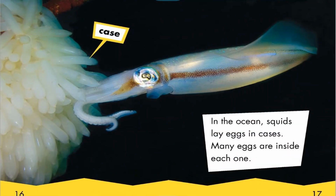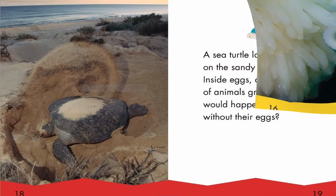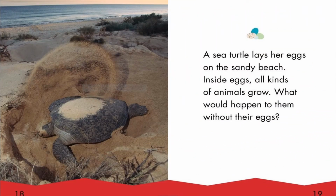In the ocean, squids lay eggs in cases. Many eggs are inside each one. This label here shows the case. A case is a container for something that is held inside. A sea turtle lays her eggs on the sandy beach. Inside eggs, all kinds of animals grow. What would happen to them without their eggs?